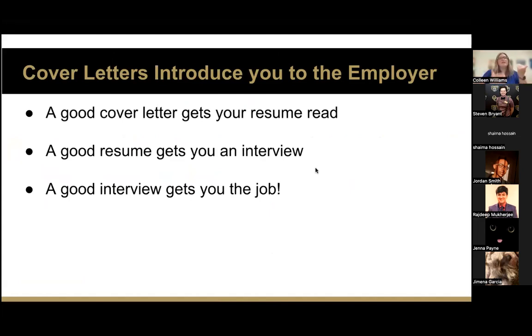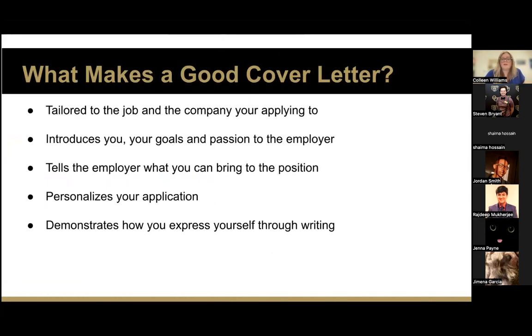So not every position or organization that you apply to is going to require a cover letter. Some will, some won't. Some will just want your resume, some will want your resume and portfolio. So it all just depends. What makes a good cover letter? You want to make sure that you are always tailoring your cover letter and experiences to whatever you're applying for.